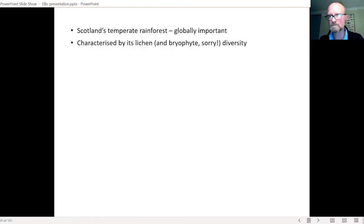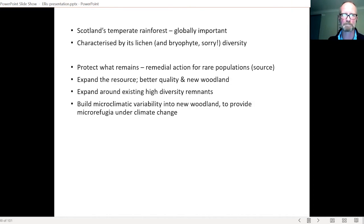Okay, so to conclude, we introduced Scotland's temperate rainforest. It's globally important, it's globally rare, and we have strong representation of it within the European context, definitely. It's characterized by its lichen diversity. I've spoken mostly about lichens, but a lot of what I've said is transferable to bryophytes. I apologize to the bryologists, but it's characterized by its lichen and bryophyte diversity.